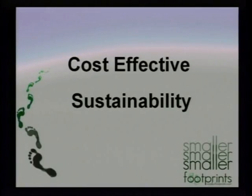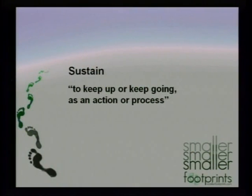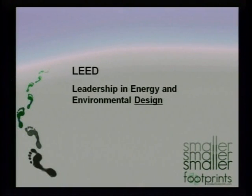Cost-effective sustainability, that's what he was looking for, that's what he was striving for. The term sustainability, I think about that a lot. I looked it up, and I'll bet you guys don't believe I went to the shelf and pulled off a dictionary and looked it up in the dictionary, do you? I went to the internet and looked it up like we all do these days. But it says, sustain is to keep up or keep going as an action or process.